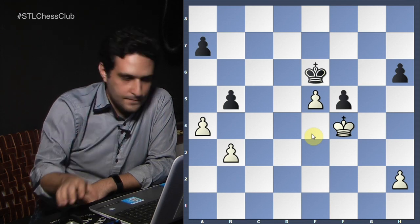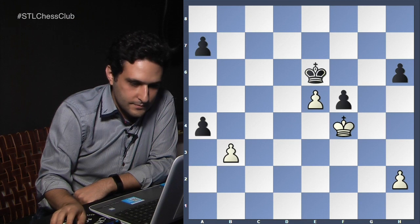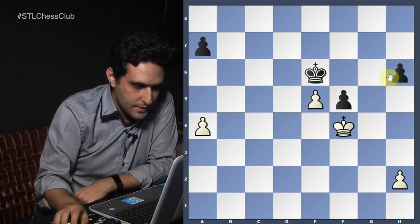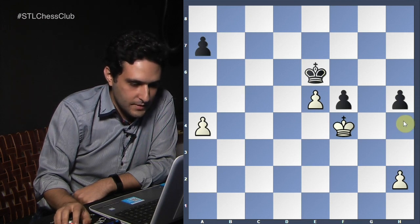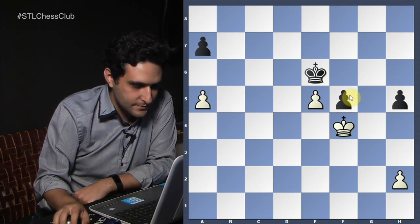You can tell because it's perfectly symmetrical. Yeah. Just white takes and black has a pawn on 7. This takes and h5. Right. This is perfectly symmetrical. So a5, h4, h3, and if the h4, a5. Yes, that's it.